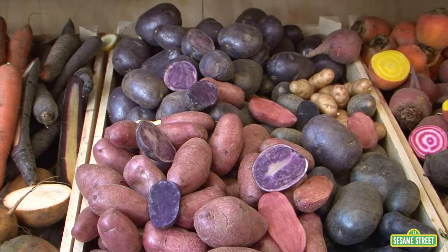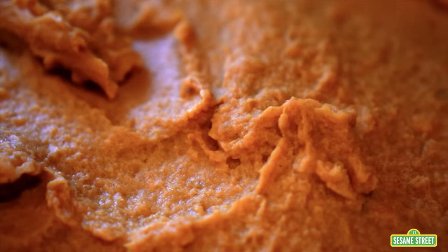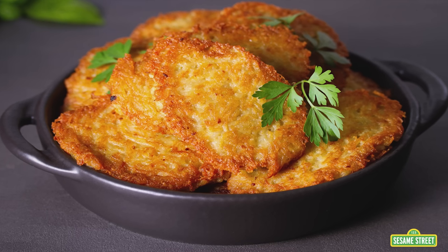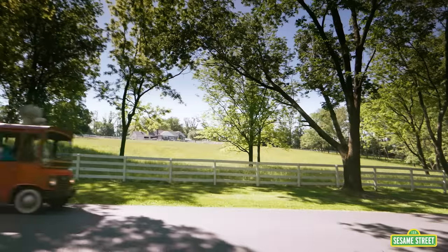Sweet potatoes come in lots of different colors: orange, purple, white. They can be mashed, made into a casserole, or made into sweet potato pancakes. They're sweeter than regular potatoes and full of healthy vitamins. Here are your sweet potatoes for your sweet potato fries, Cookie Monster and Gonger. Thank you, Mr. Farmer.